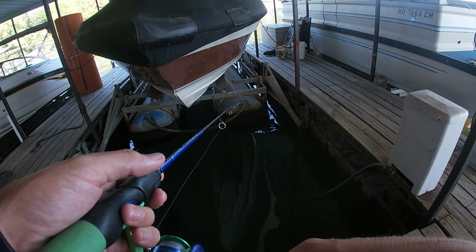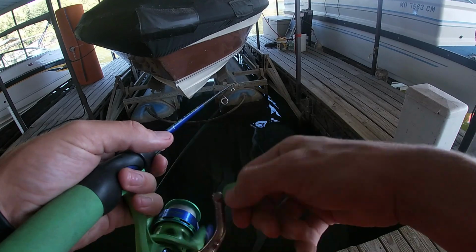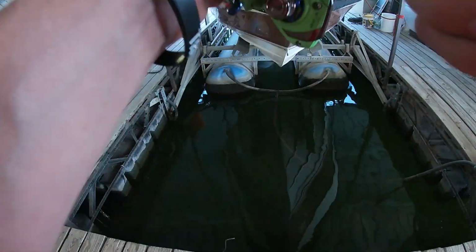I'm fishing about 10 foot of water here, so brush piles are probably a couple foot off the bottom. I'm trying to keep it about 5 to 8 foot down. That's where my jig is going to be in the strike zone.